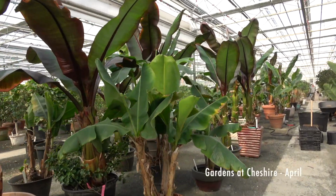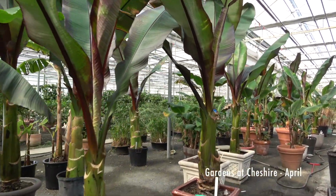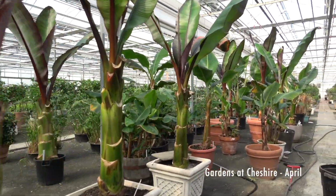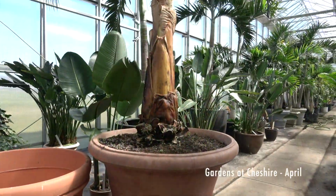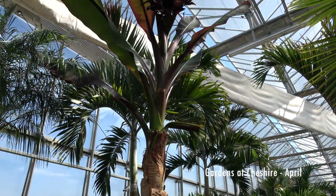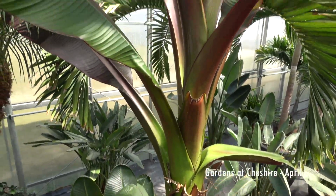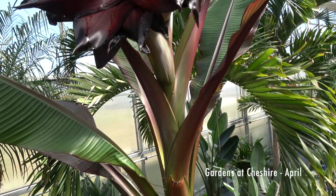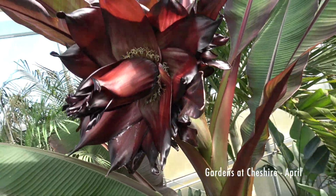We're a specialist grower and we overwinter our customers' tender and choice plants and protect them from the ravages of New England winters. Here you can see we have beautiful bananas. This particular banana has taken a turn for the worse in that it is so happy it flowered, and when they flower they die. So we'll be helping this customer find a replacement to go back out into their landscape.